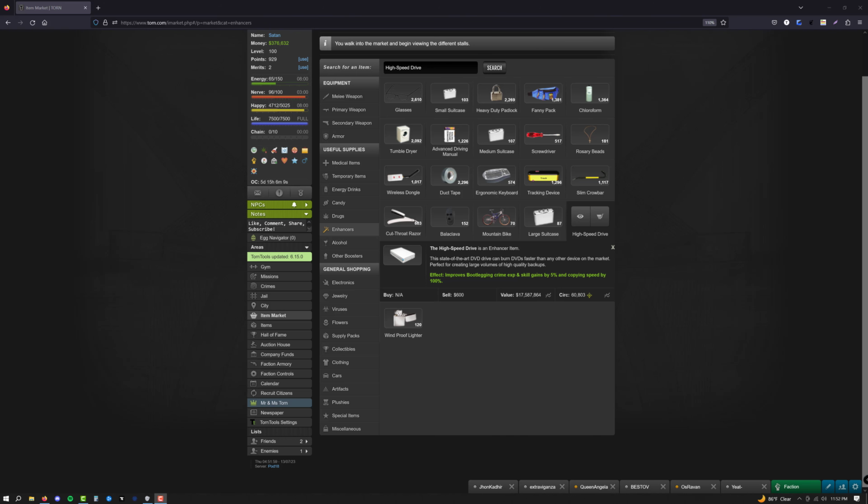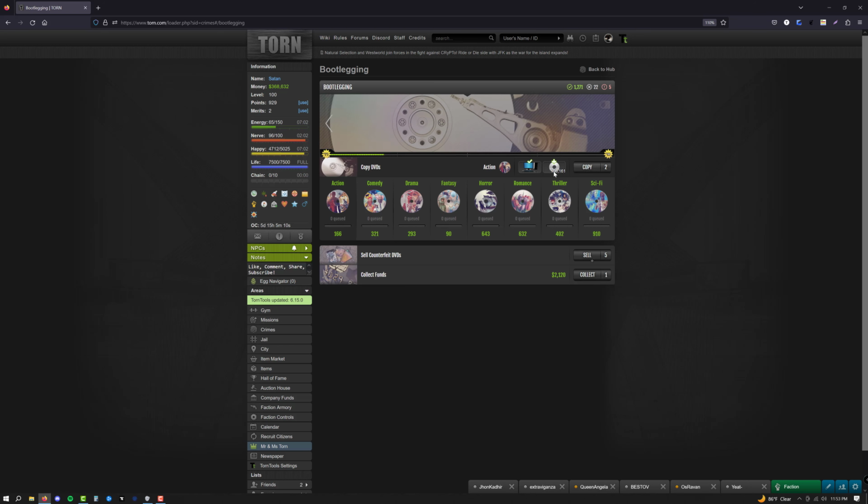Then after you have a computer and blank DVDs, you'll need to go to the bootlegging menu. You'll see a button under the copy DVDs option. You'll basically want to open the DVDs by clicking this option. This allows you to begin copying DVDs.